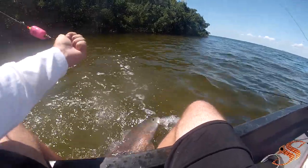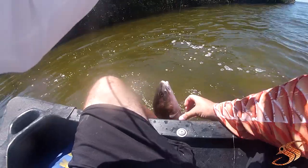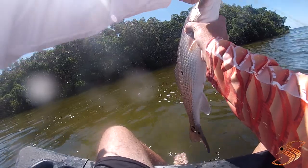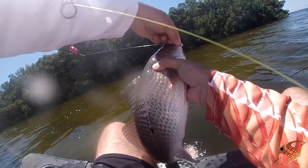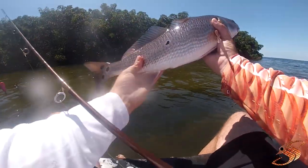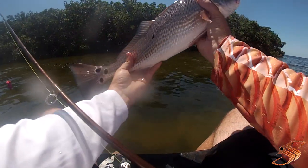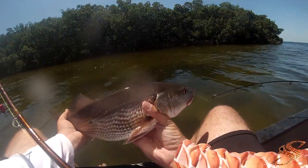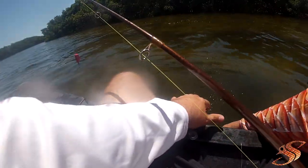Oh, hang on, little buddy. Got him right in the corner of the mouth, just like we want. Guys, look at that beautiful fish. So this is the importance of using these circle hooks, guys. Gets him right in the corner of the mouth. Look at the spots, guys. Vince, look at that. Oh, wow. So pretty. I love these fish. All right, guys, here it goes. That was epic.